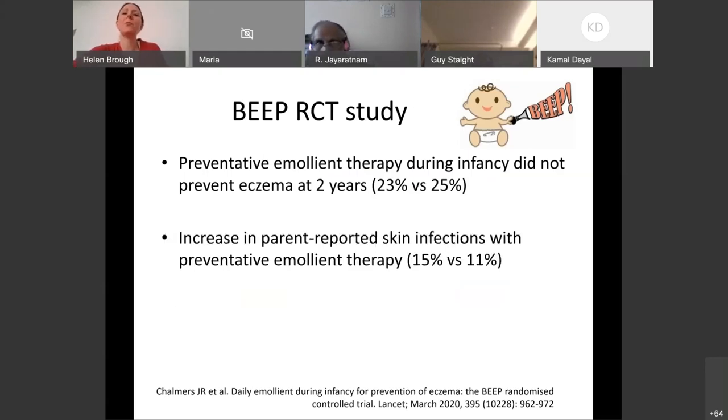In fact, what they showed was that there was an increase in parent-reported skin infections in the children that were having the emollients applied. And one could imagine potentially that if the parents aren't washing their hands before putting moisturizer onto the child's skin, that they could be transferring bacteria from their skin onto their child. And what I've often seen, to be honest, in clinic is that parents who get prescribed ointments, for example Epaderm, will put their hand into the pot and then onto the child's skin and then put their hand back into the pot, and that then becomes a breeding ground for bacteria.